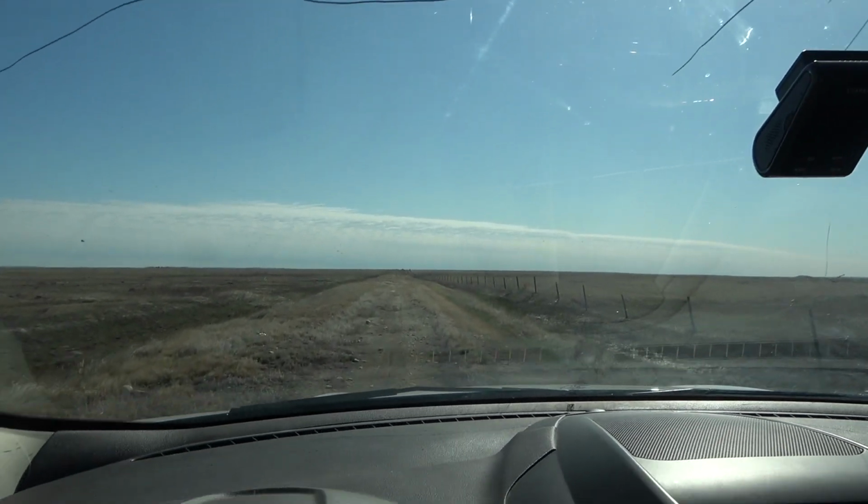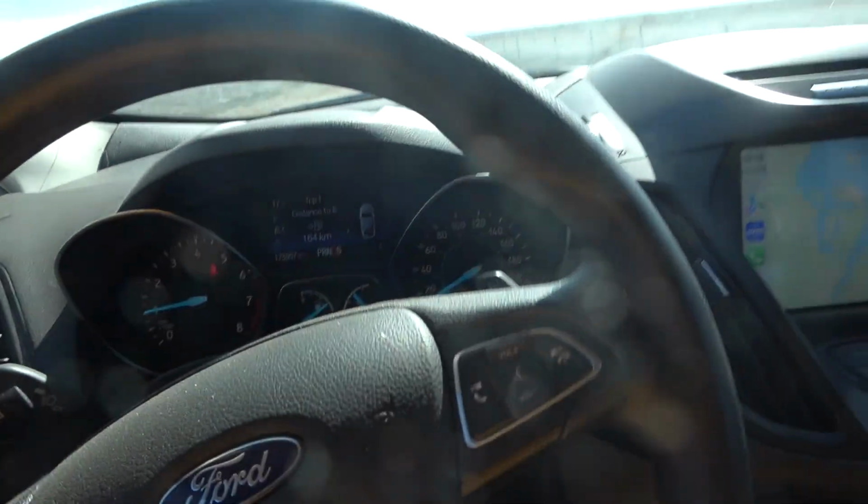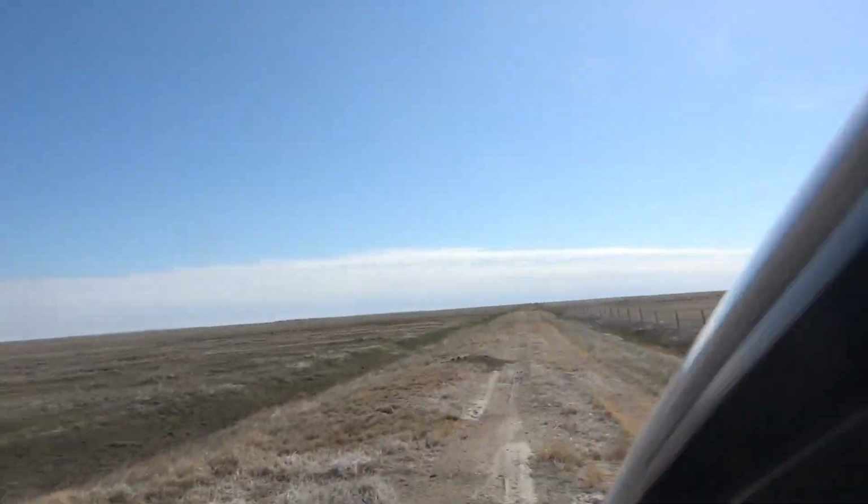You can smell the herbicide down in this valley from all the farms settling into the valley here. Well, this is the road I walked out on last night, about 15 kilometers worth to get back to my car.